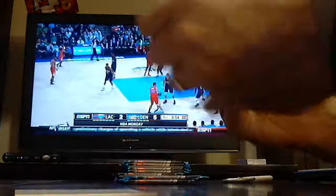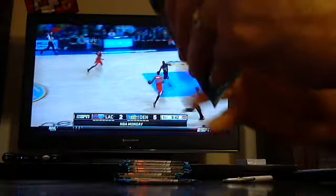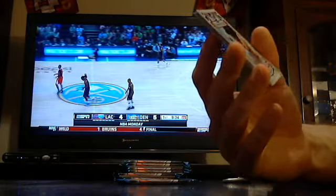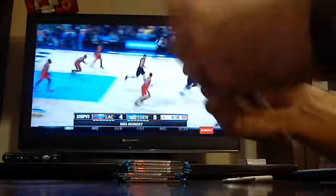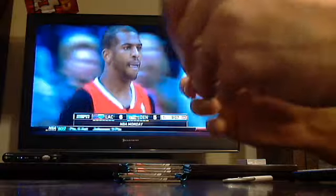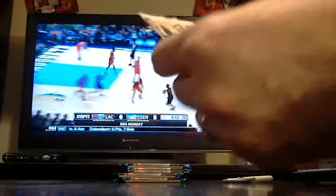Got a Patrick Corbin, Diamondbacks. Got a Diamond Kings out of 109, Freddie Freeman, Braves. Got a White Sox lefty, Chris Sale. Breakouts, Manny Machado, Orioles.